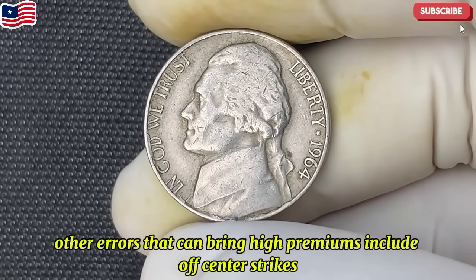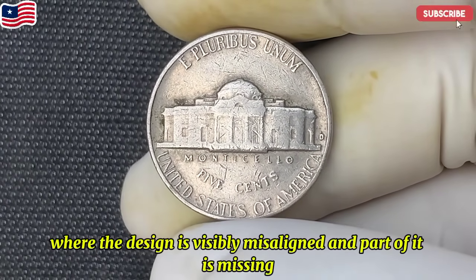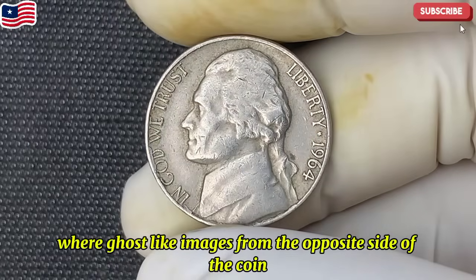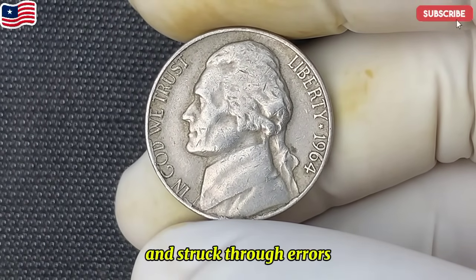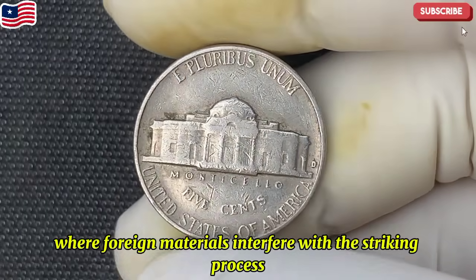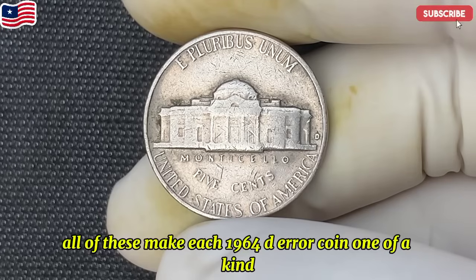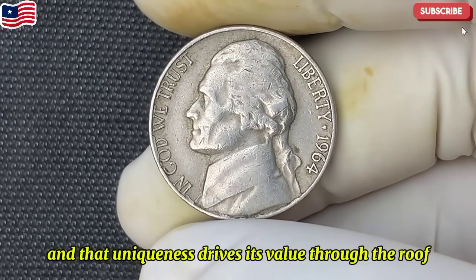Other errors that can bring high premiums include off-center strikes, where the design is visibly misaligned and part of it is missing, die clashes, where ghost-like images from the opposite side of the coin appear on the wrong face due to dies striking without a planchet, and struck-through errors, where foreign materials interfere with the striking process, leaving strange textures or missing details. All of these make each 1964 D error coin one of a kind, and that uniqueness drives its value through the roof.